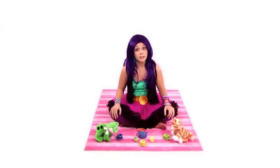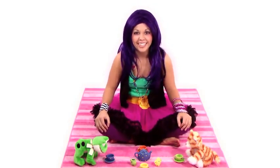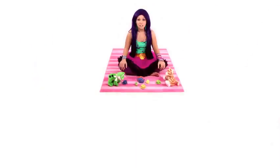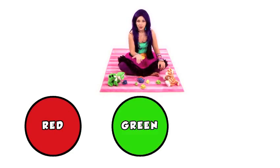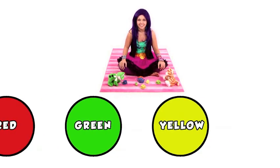That's a big number. I also learned that butterflies eat nectar from flowers. They sip it with their tongue, like a straw. That's weird. Did you know butterflies can only see three different colors? Red, green, and yellow. I wonder what it would be like if I could only see three different colors.